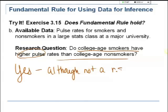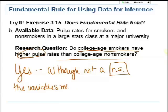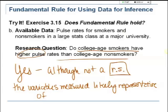not a random sample, and I usually abbreviate random sample with RS. Just not write it all out. Although a random sample not taken, the variables that were measured, pulse rate and smoking status, are probably representative of those for the college-age population. What we've measured are likely to be representative for the larger college-age population that we'd like to draw inference about.